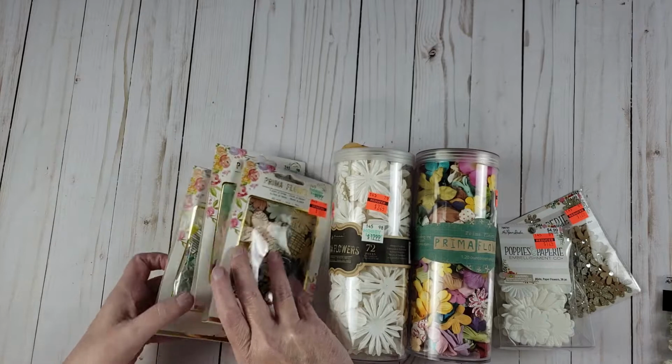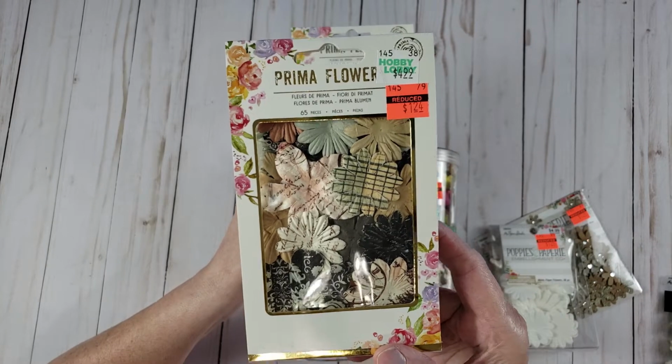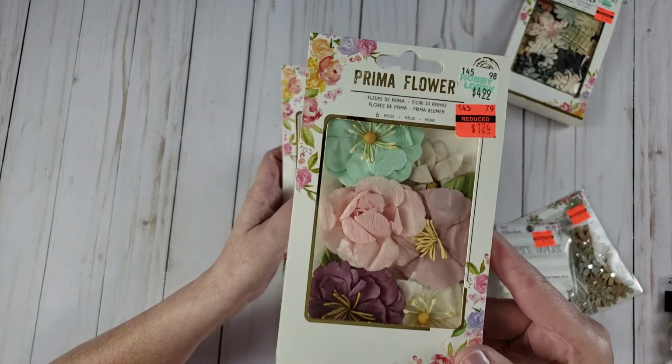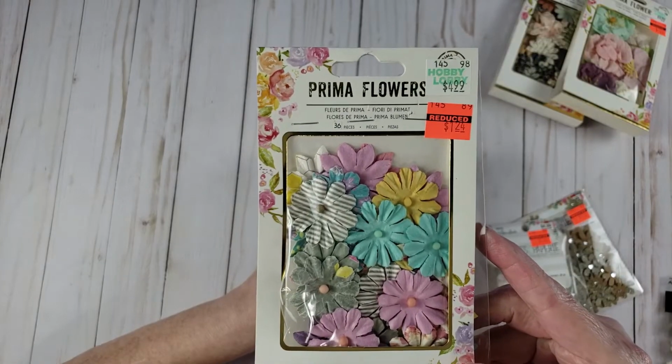I have some flowers here. I got these Prima flowers, and these little packs were $1.24, and I usually don't buy these flowers. I love having the flowers. I just don't usually like paying $5, but I'll pay $1.24. So I got three packs of these.